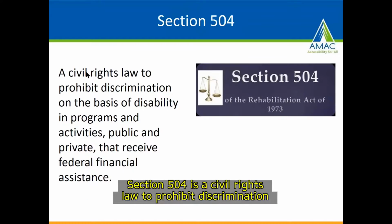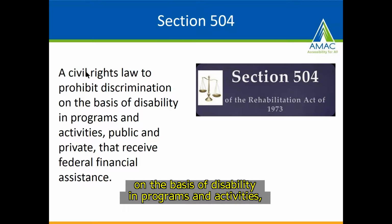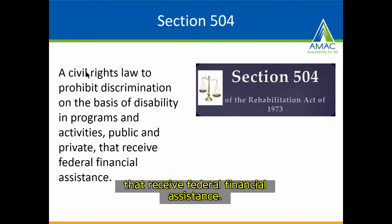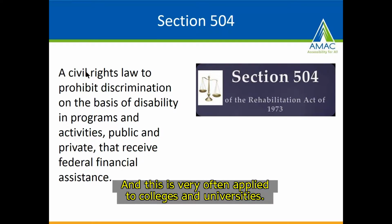Section 504 is a civil rights law to prohibit discrimination on the basis of disability in programs and activities, public and private, that receive federal financial assistance. And this is very often applied to colleges and universities.